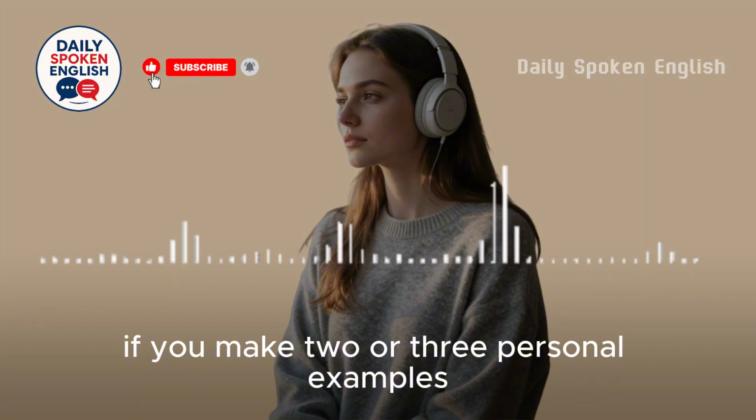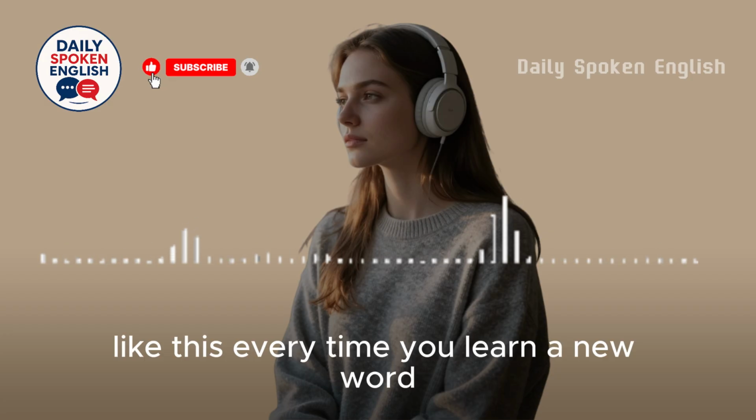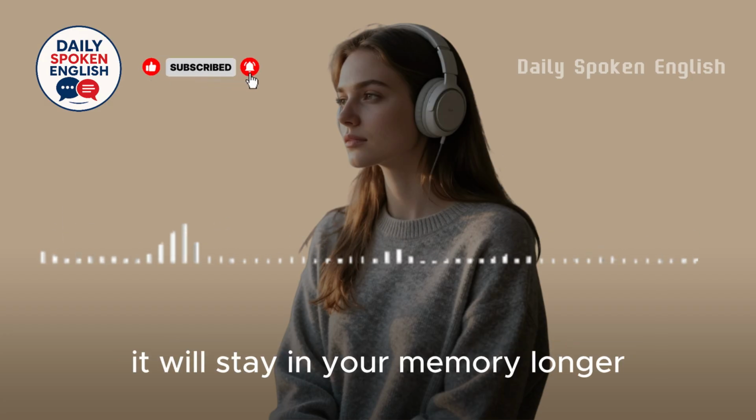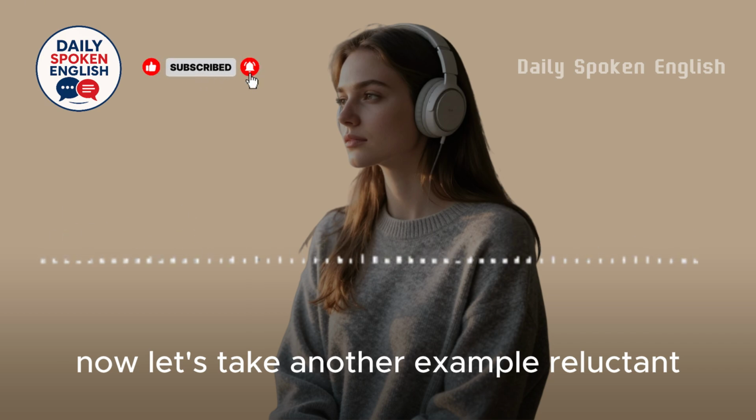If you make 2 or 3 personal examples like this every time you learn a new word, it will stay in your memory longer. Now, let's take another example.